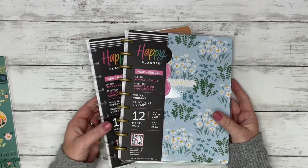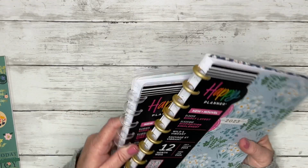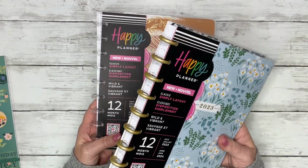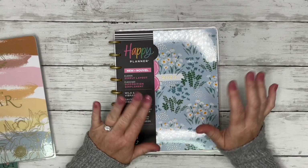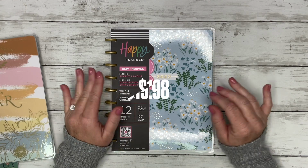So the Simply layout is classic size planners, like the classic size cover and guts, but they're on mini discs. So you get these small cute mini discs. This one's on a clear disc, this one is on gold. They're both plastic discs. I believe the price point for these planners at Walmart is less than $20. I want to say it's 19 something.